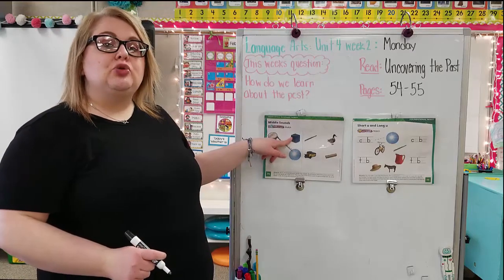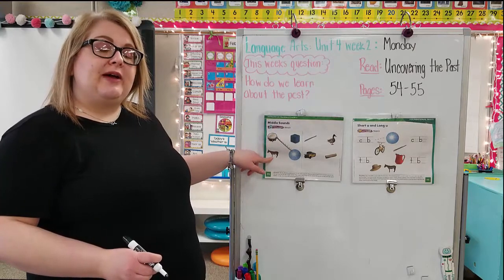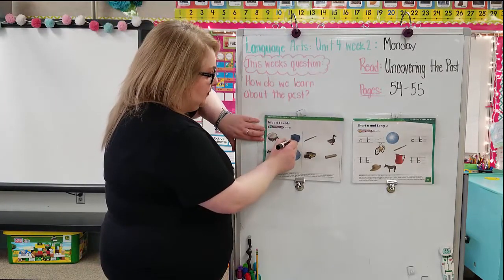Next we have cube. And we have mule. Do those both have long U sounds? Give me thumbs up for yes. Give me thumbs down for no. Thumbs up for yes. So we need to connect these two.